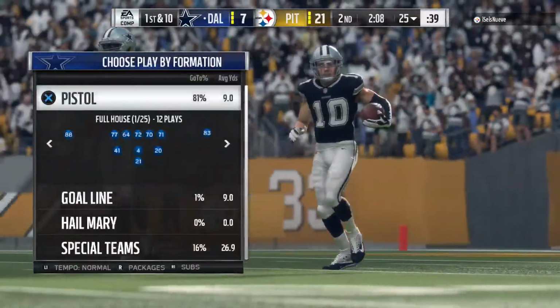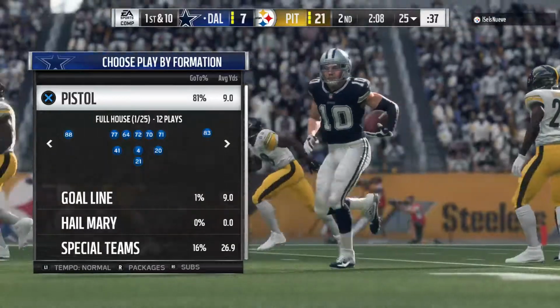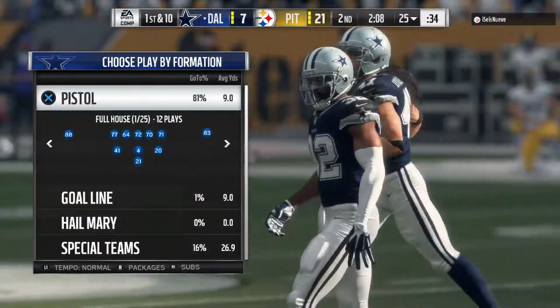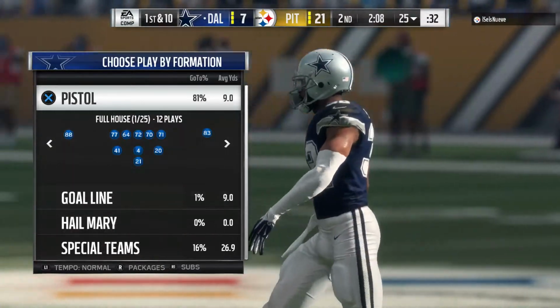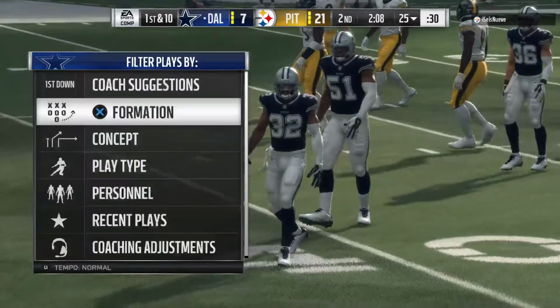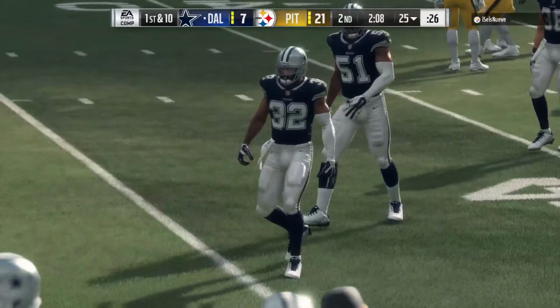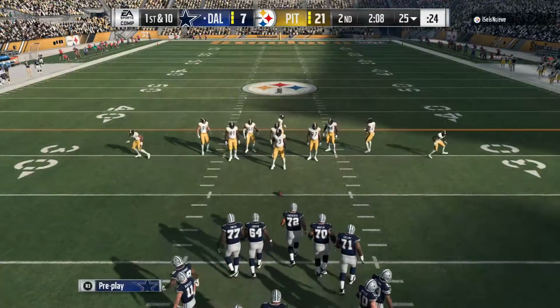The offense for the Cowboys now working their way back onto the field. I guess they have to feel a little gratified to at least get on the board last time, but still work to do. No doubt about it. I wonder now if they're going to try to increase the urgency a little bit, maybe pump up the pace, maybe go 2-minute. Who knows? Let's see what they decide to do.